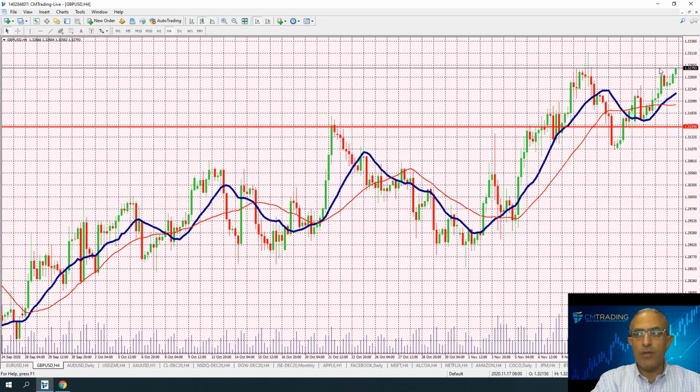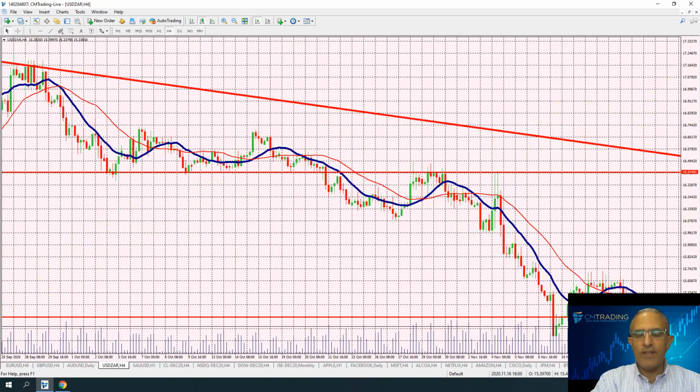Looking at GBP USD, a little bit stronger than the euro. As you can see, really this is firming up on this upper level. Now jumping into the South African rand, it's teasing us, really teasing us, getting stronger versus the dollar, and does have to break that 15.30-ish level to really show us some strength.